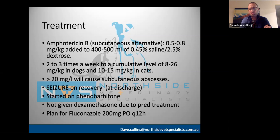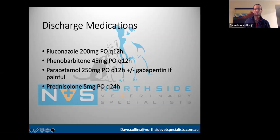She'd been on a bunch of preds, so I didn't give her the dexamethasone off the bat. And we'd also planned to get her onto an azole, so fluconazole, which was certainly planned to be long-term. She was in with us for a few days. She seizured a couple of times a day, not severe, more some dorsal rigidity and opisthotonus, so not generalized, not a long generalized seizure by any stretch.